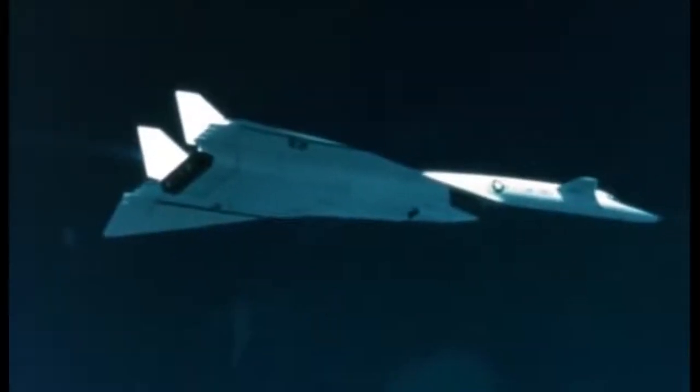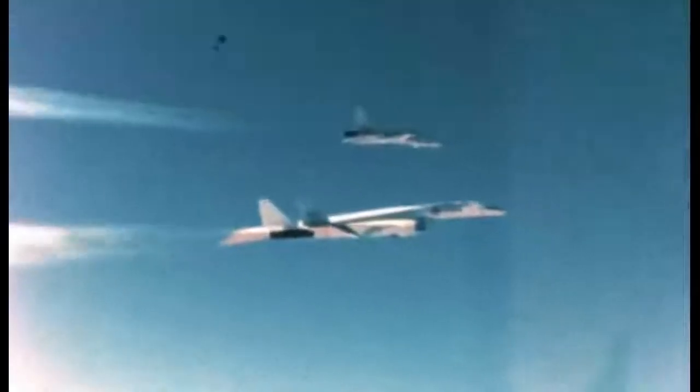After decelerating, engines were shut down and restarted. There were two restarts made at Mach 1.4. Another was made at a lower speed.